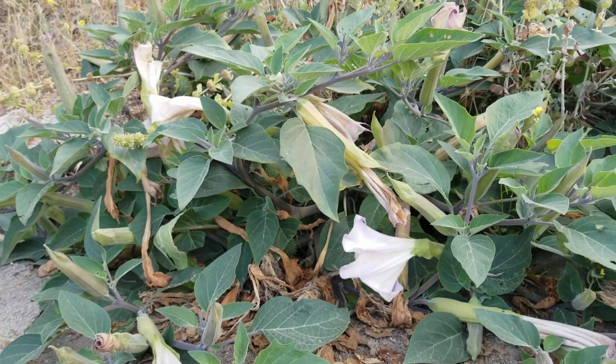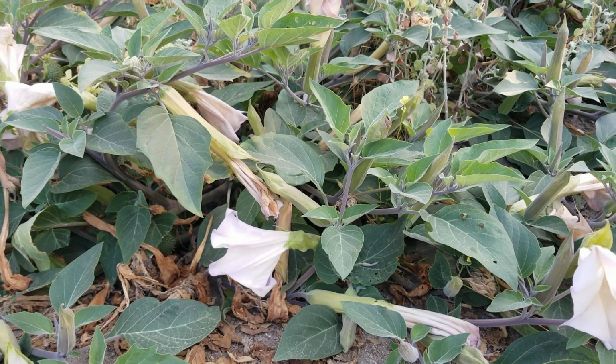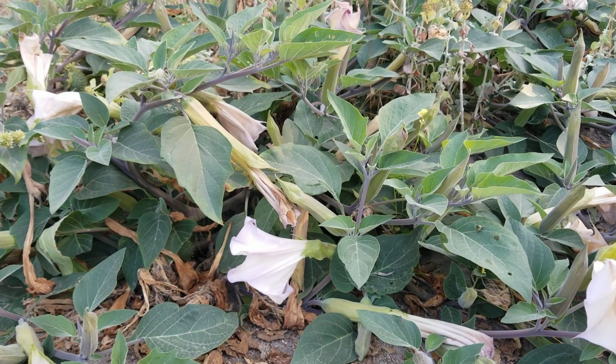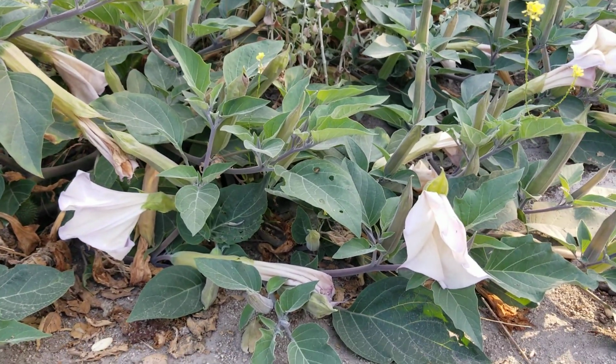All parts of this plant are toxic, particularly the seeds. Potent amounts of alkaloid compounds are present, which could potentially cause convulsions or hallucinations, and even death if ingested.